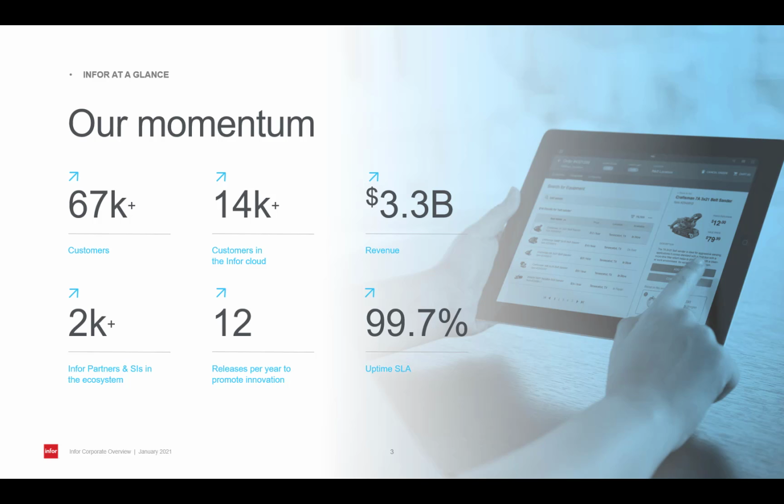Infor, one of the best kept secrets out there. They're actually the third largest enterprise application manufacturer or publisher behind SAP and Oracle. They are a $3 billion company. They've got 67,000 customers, 14,000 in the cloud. Our move to cloud has been rapid and very successful. There's a very healthy partner channel, of which we are one of them.